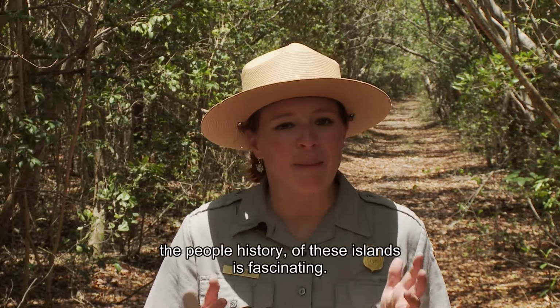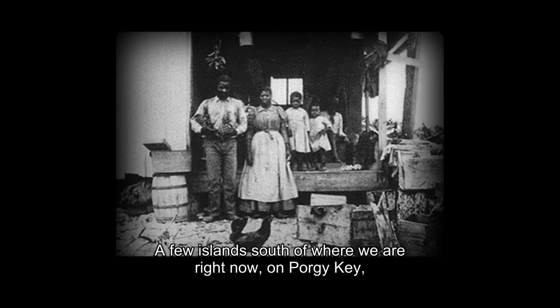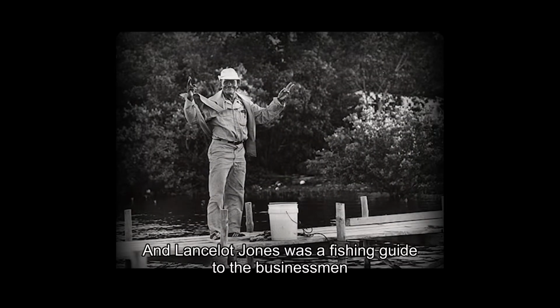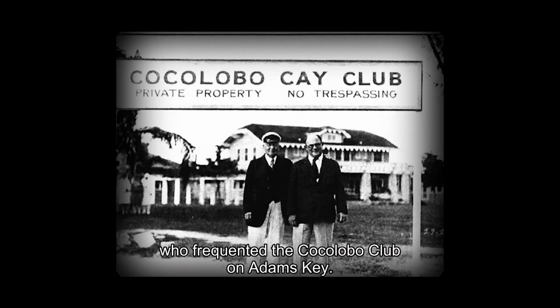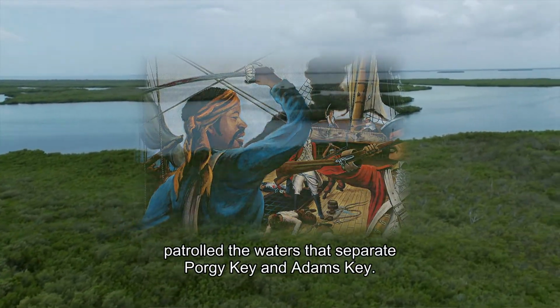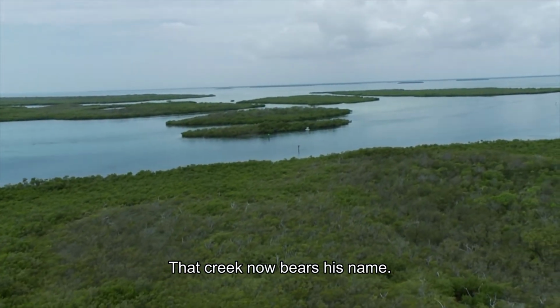Not only is there a lot to explore in the natural environments of these keys, but the cultural history, the people history of these islands is fascinating. A few islands south of where we are right now on Porgy Key, the Jones family carved out a living for nearly 100 years. And Lancelot Jones was a fishing guide to the businessmen who frequented the Coco Lobo Club on Adams Key. Legend has it that a pirate named Black Caesar patrolled the waters that separate Porgy Key and Adams Key. That creek now bears his name.